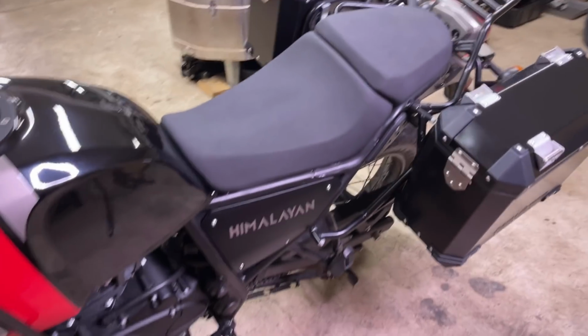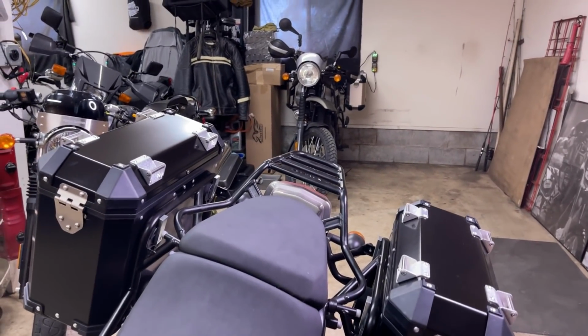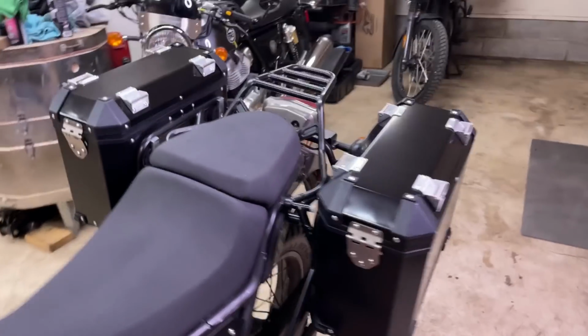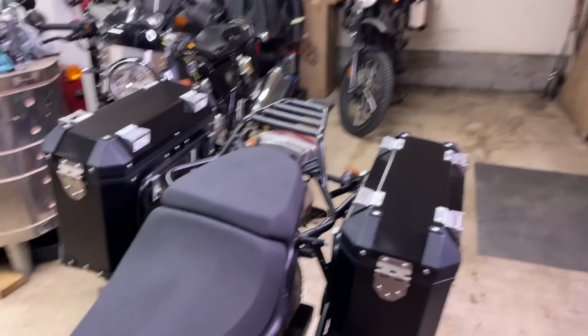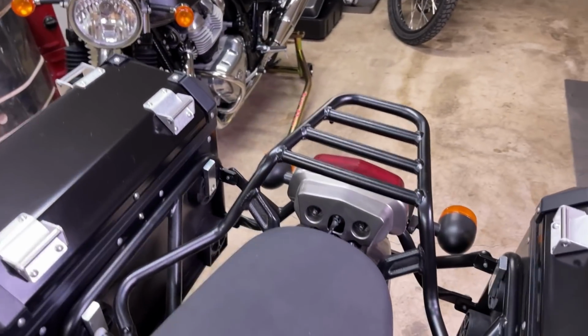So this is Kelly's bike with me holding it and the suspension fully topped out. You can see how much of a lean it's got, just under the bike's own weight and the side stand touching. There's no weight put on it whatsoever. That's how much of a lean it has. Now that would be fine if that's all it ever had. Still a little too straight up and down for my liking.